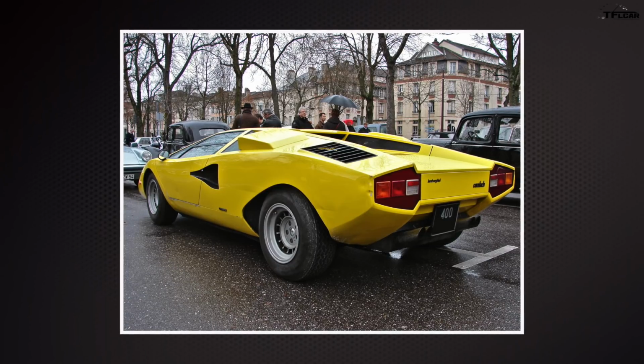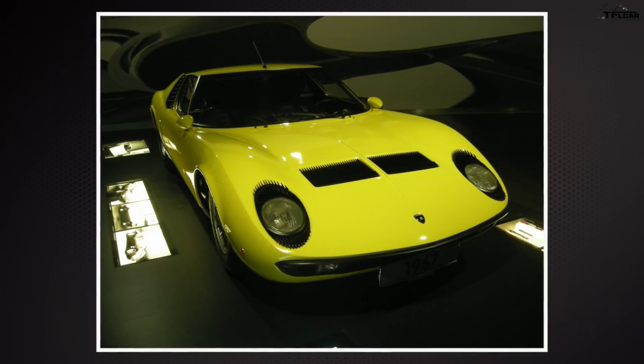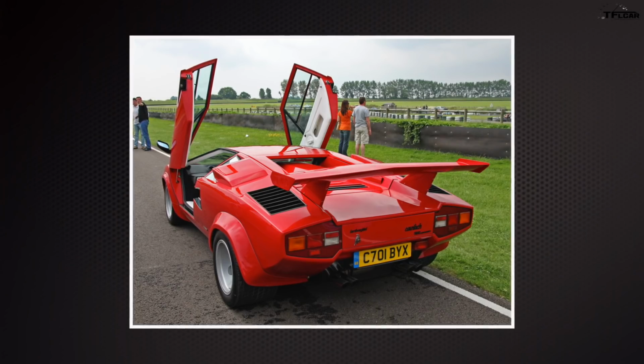And this is a vehicle that replaced the beautiful Miura, which should be on this list, but I just didn't have the space for it. It was updated through the years, and some say that it was putting out well over 500 horsepower before it was done. This is a car that was built for a long time. It went all the way to 1990.